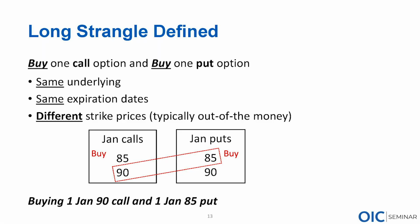Long strangle involves buying a call and buying a put, just like the long straddle would have. But in this case, we have the same underlying, same expiration date, but we're going to move out in strikes. Specifically, we're going to use out of the money strike prices, buying a call up on the upside and buying a put to the downside.